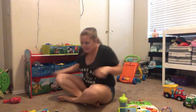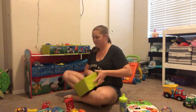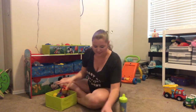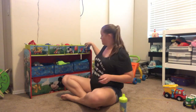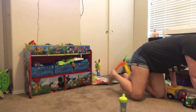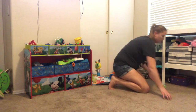While I'm picking up his room, you can't see him. He's actually laying in his crib. I believe tonight was a little bit of a later night, so it was probably about 7:30, and Jack tends to lay down at about 7 o'clock and relax and unwind after the day. So he does just kind of relax, and he'll watch a little bit of TV before bed.